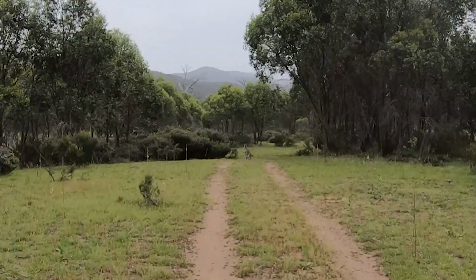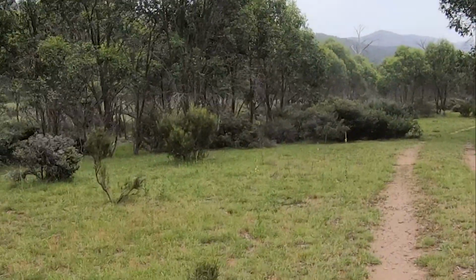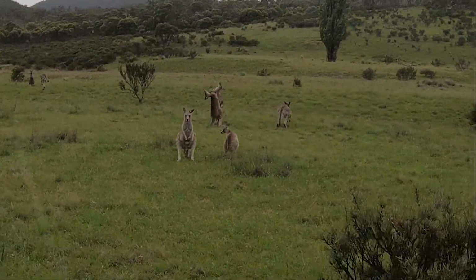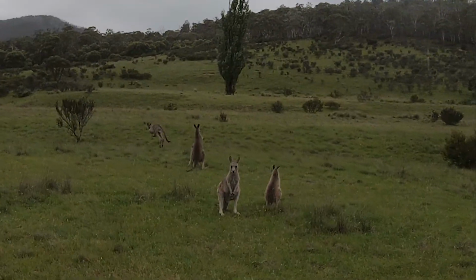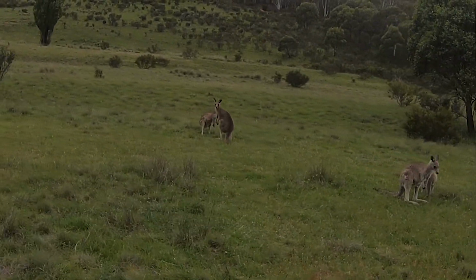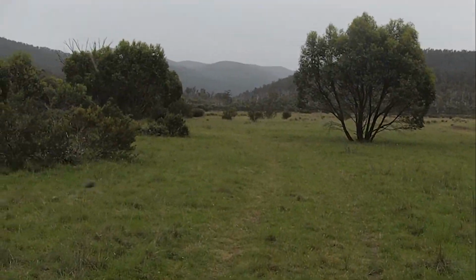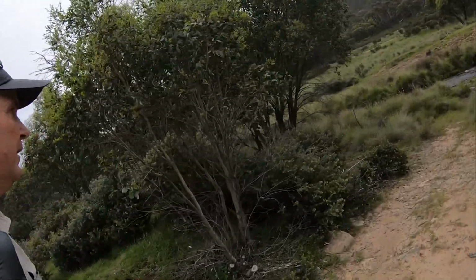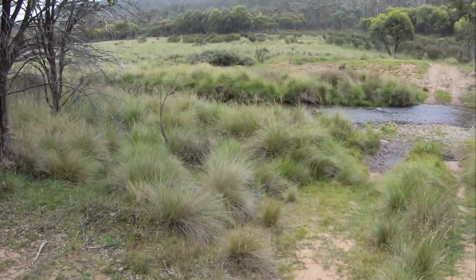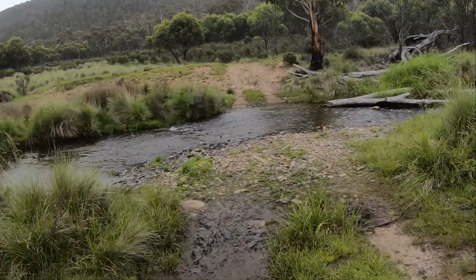You can see this valley is a favourite for a lot of the wildlife. The wallaby. Everyone enjoying the valley. A little bit of rain coming down. Right, here we are, Cotter River. You can see kangaroos are everywhere. Water's flowing.